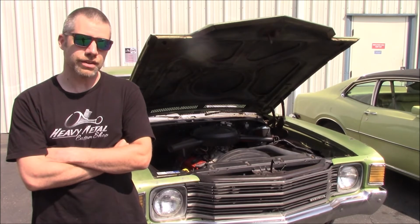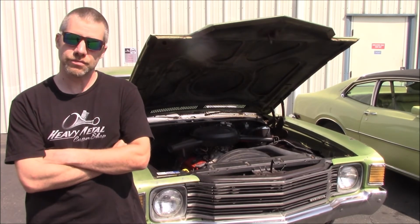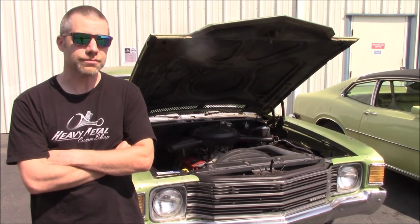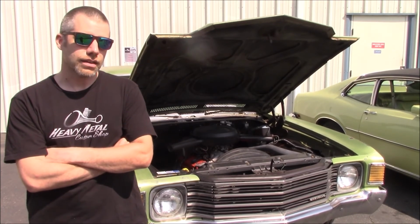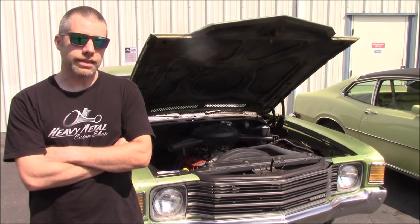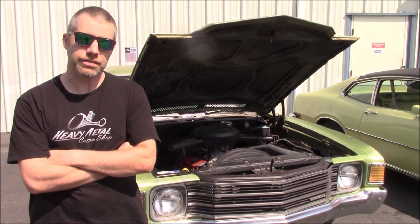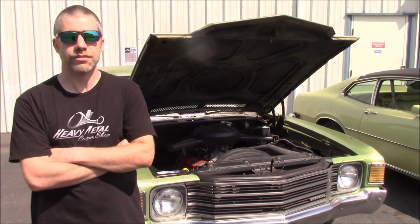Some parts of the car I haven't touched yet, and some parts are 1 layer deep, and most of the car I think is down to what's left of the original paint. And what is the original paint color? I did look it up. I found the body tag. I can't remember the name of it. Sea Mist Green or something like that. It was a 71, 72 color.